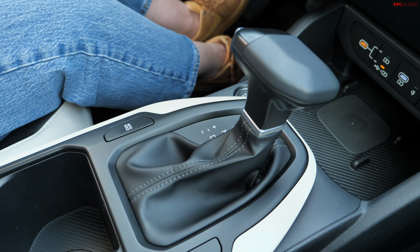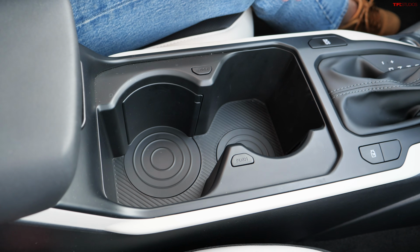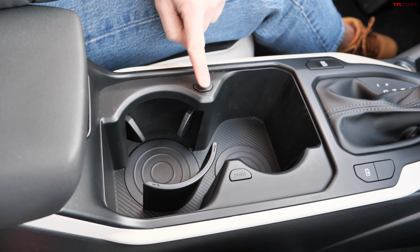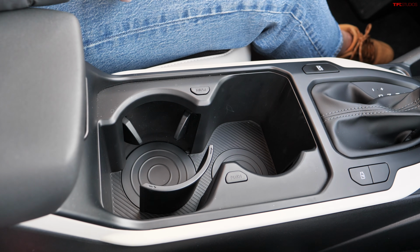And then back here, something that's really cool. Let's say you've got a giant water bottle or some big mugs. You can fit those in here, but if you've got a smaller can or something like that, you can actually push this here, and it gives you a more adjustable, smaller fitting for your smaller cans.